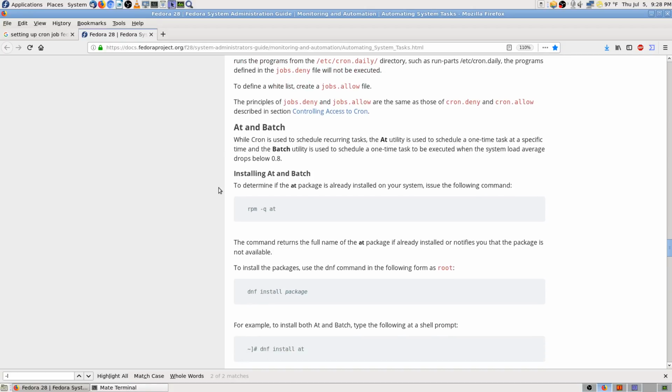Yeah, at, batch. I think I'm getting ahead of myself here. While cron is used to schedule recurring tasks, the at utility is used to schedule a one-time task at a specific time, and the batch utility is used to schedule a one-time task to be executed when the system load average drops below 0.8.